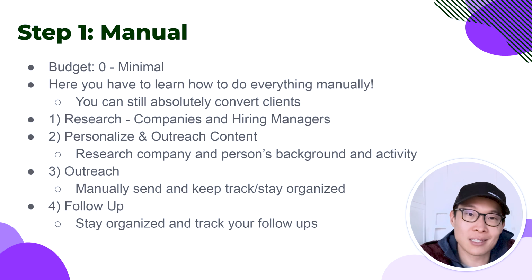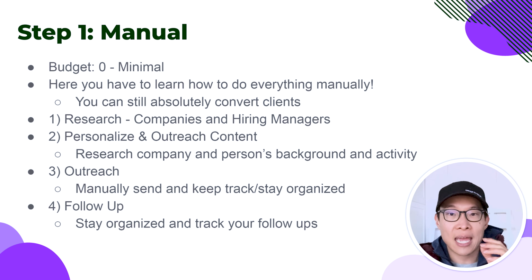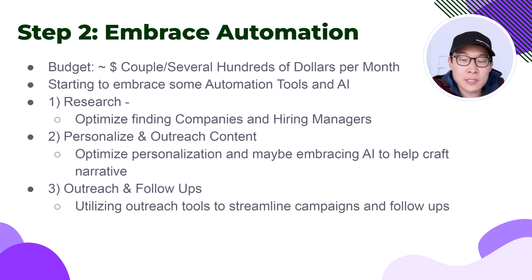Now I can really focus on time sinks, optimizing, and being able to be more efficient. When it comes to step number 2, this is what we call embracing tools, embracing automation, right? Here's where you should have at least a couple hundred to maybe several hundred US dollars per month to spend just on outreach, for getting clients.